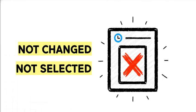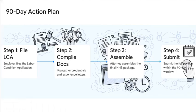So let's just be direct about it, because this is the tough part. If you have logged into your account by now and your status hasn't changed, if it still says submitted, then unfortunately, the official word is that your registration was not selected in this first wave. But for those of you who were selected, congratulations.